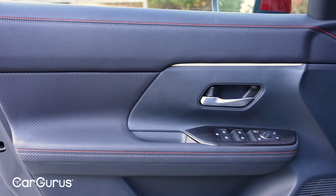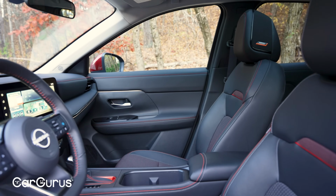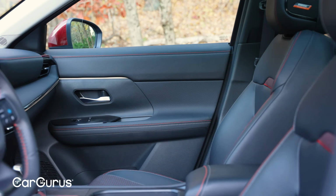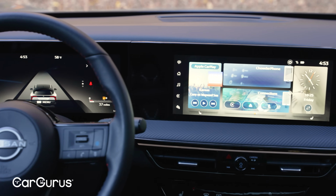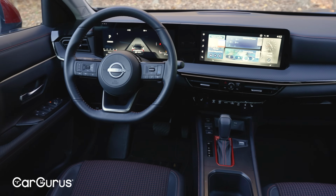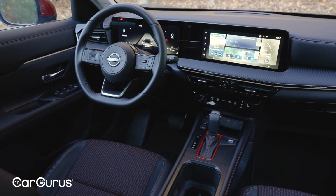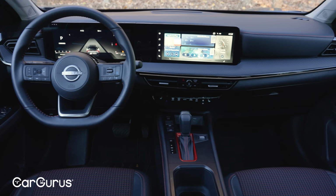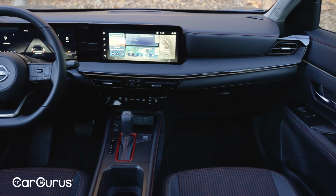Double color stitching on the doors and console. I also like what I feel. Knee pads on the center console, padded dash, padded door panels, and soft carbon fiber look trim. It really comes together. I've been in Mercedes and BMWs that try to be really premium for a subcompact crossover in that category. They don't come off any better than this, and they cost a whole lot more.